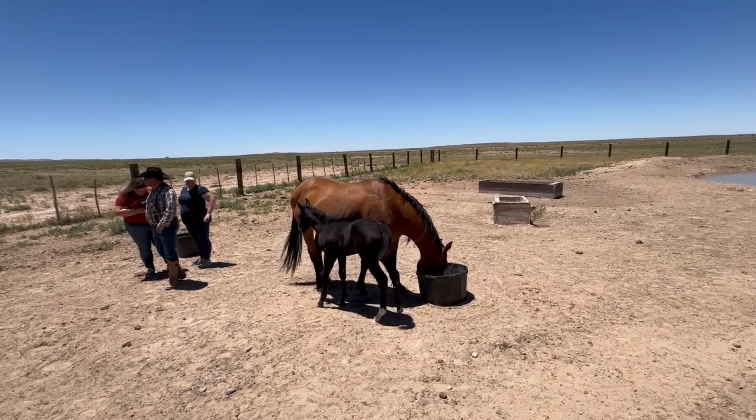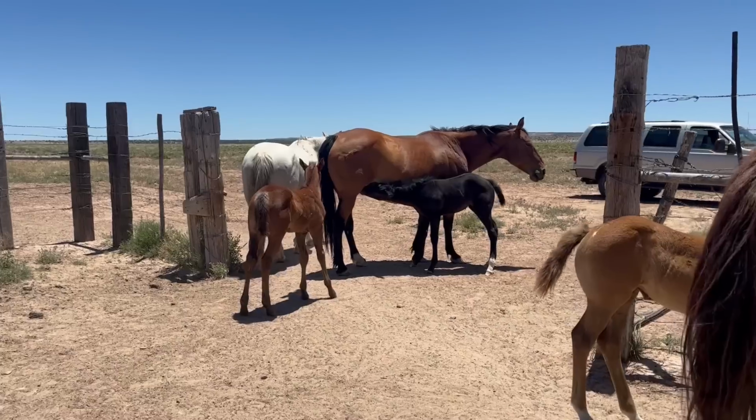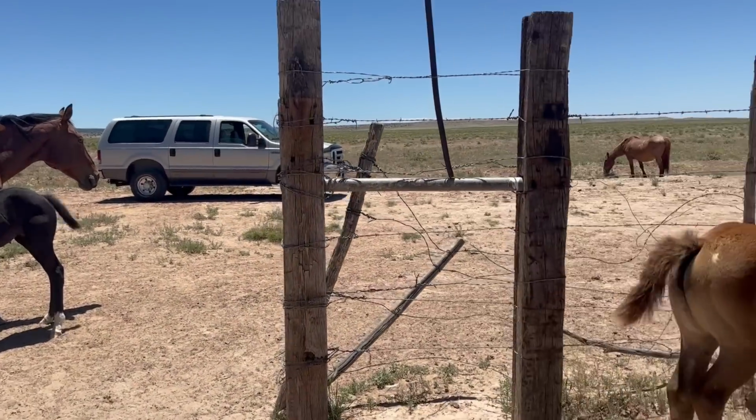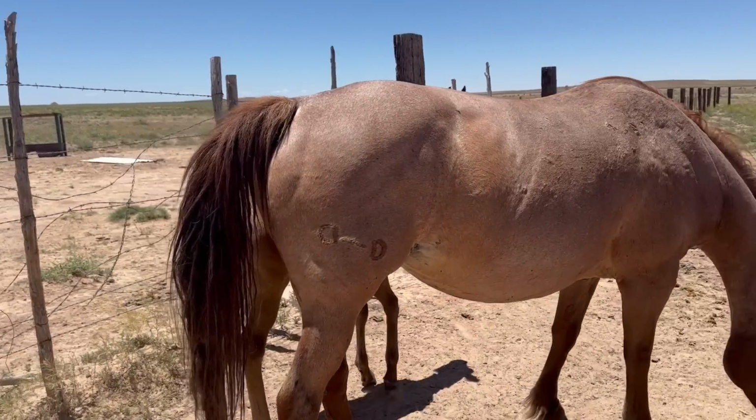Don't have to pay that crazy price. So it might gray out. You know, it looks like around its tail it could. This is a red dun baby.